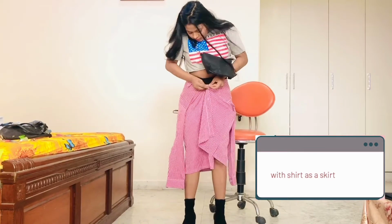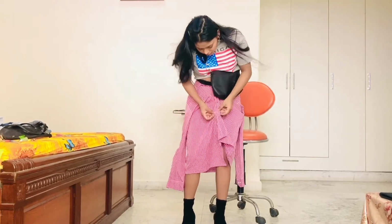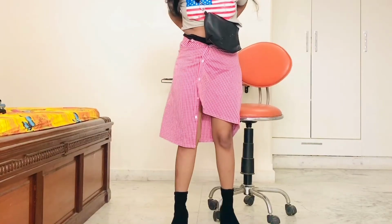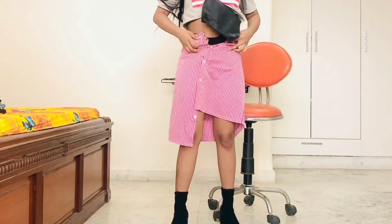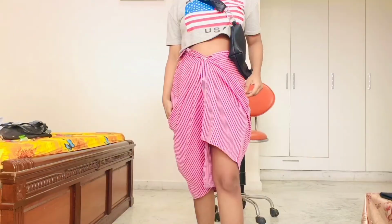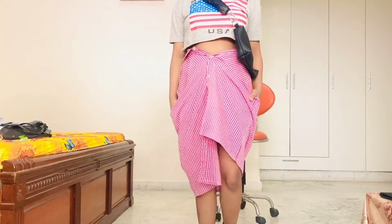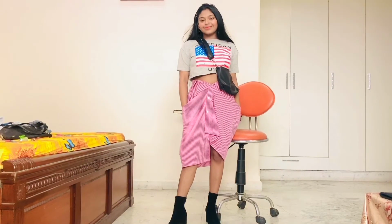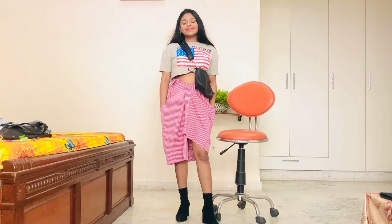Okay, for the second outfit, I styled it with a shirt skirt. So basically what I did is I buttoned down the shirt from my waist and just rolled the sleeves like so. You can also fold these sleeves inside out so that it will give you a pear shape body. So if you are going for a pear shape body, do like this, and if you are going for an A-line skirt look, then you should do the look I did earlier.